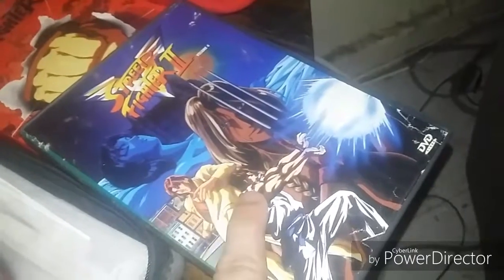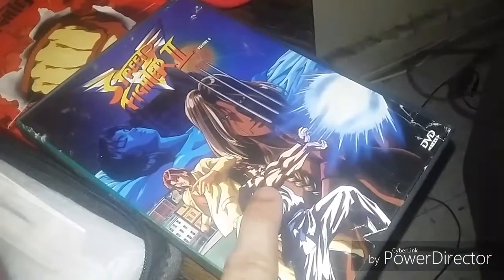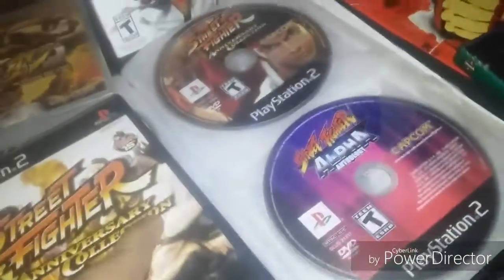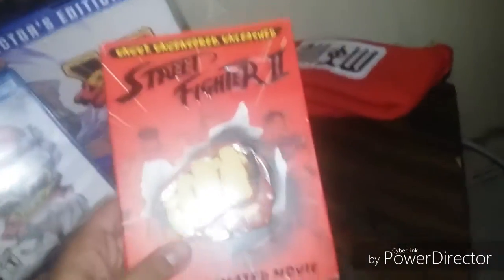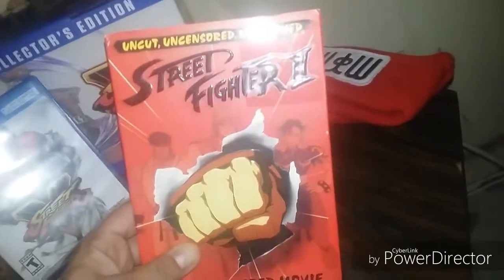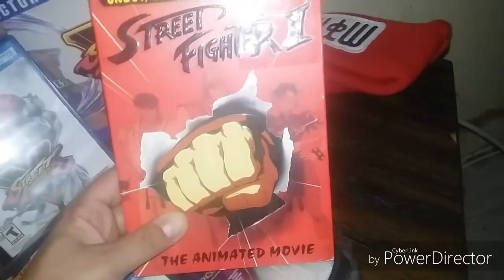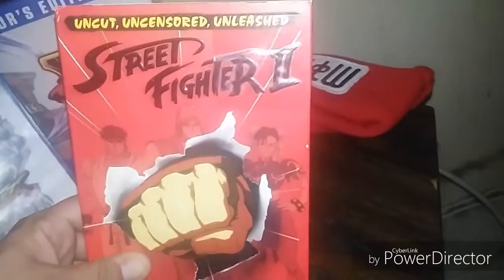This was the animated cartoon of Street Fighter that came in Japan. Very great story, even though the story arcs are different from the game arcs. This was a good series. Now, this animated movie of Street Fighter 2 was one of the best animes I ever seen in my life. Especially the climactic ending when both Ken and Ryu fought Bison and they kicked his ass. That shit was fucking dope.